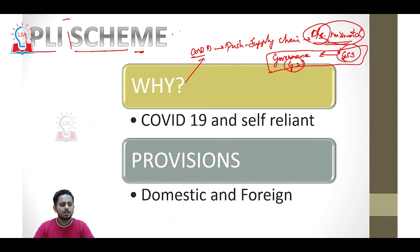This particular scheme can also be asked in GS2. In GS2, in governance, we have a topic called government policies and its implications. Under this particular subheading, questions on the effectiveness of PLI scheme can also be asked.